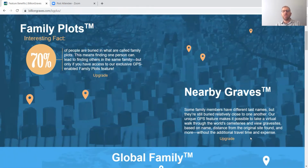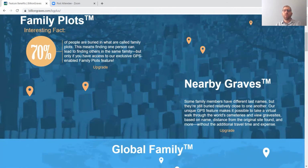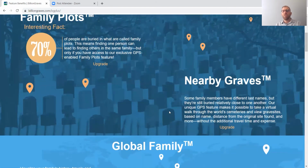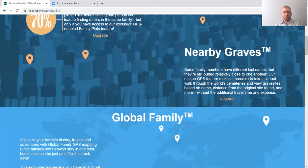The nearby graves is a similar feature, but again, it's expanded from the basic feature with the paid subscription. So you get to see quite a few nearby graves. And the reason this is really helpful beyond the family plots is that there will be family members that can be buried nearby. I've had this experience. They don't have the same surname, but it's their daughter who married, and she and her husband are buried near her parents. So it's a great way to be able to make additional discoveries.